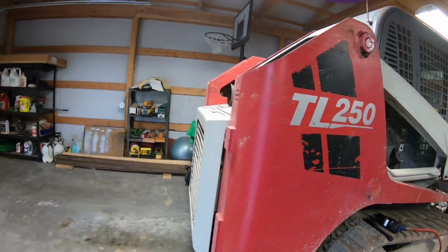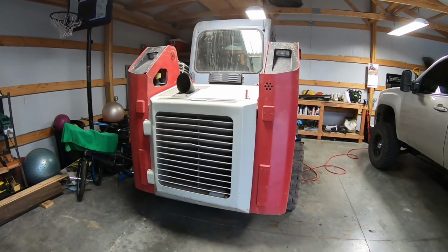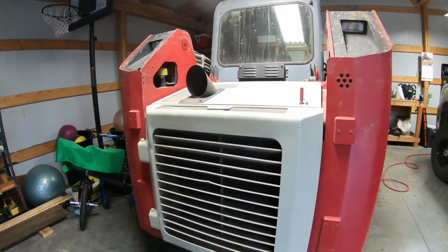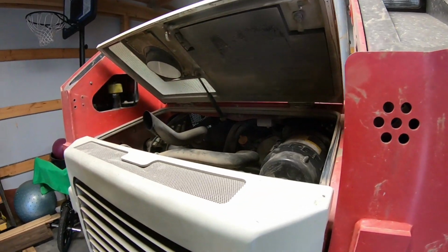So the job I'm working at this week is just a couple blocks over. And I'm actually going to replace the fan belts on this thing. They are starting to squeak. So I'll kind of walk through how to get to that.